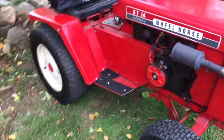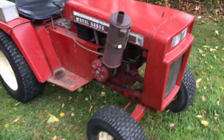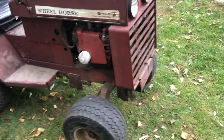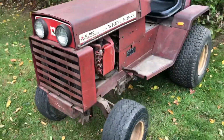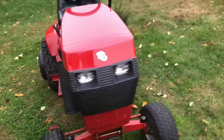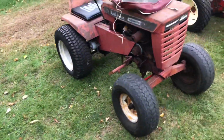The GT14. What's this one? Another GT14. It's pretty cool. I got a D series here, D160. It's a big one. 312 Toro, a newer one. Got an automatic over here.